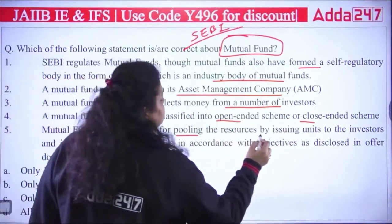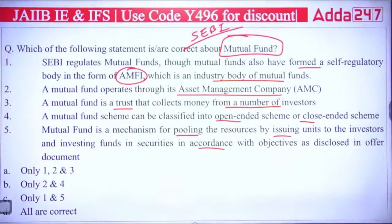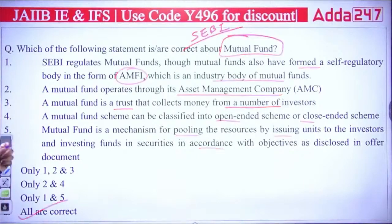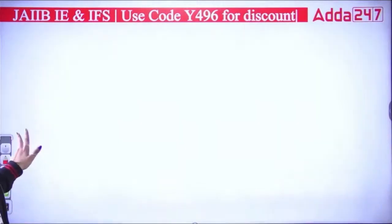A mutual fund is a mechanism of pooling resources by issuing units to the investors and investing funds in securities in accordance with the objective as discussed in the offer document. So you have to answer here which of the following is correct about mutual funds. The right answer here will be all are correct. All the statements about mutual funds are correct. Do remember, mutual fund is regulated by whom? It is regulated by SEBI. And the other thing is AMFI is simply a self-regulatory organization.